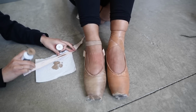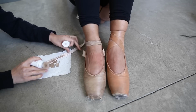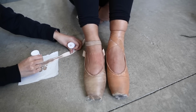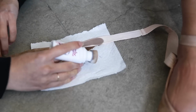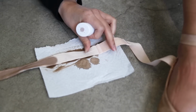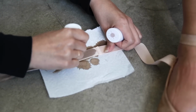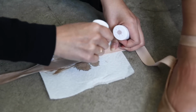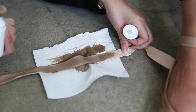One thing I did notice though, with Erica's pointe shoes, we didn't have enough paint to cover both her pointe shoes and her elastic and ribbons. So I wish that there was a little bit more. If you need to color your pointe shoes and your ribbons and elastic, I would probably just get 2 bottles in case. It'll probably cost you 1.5 bottles to do an entire shoe plus all the accessories.